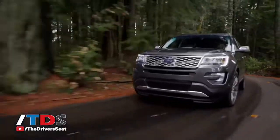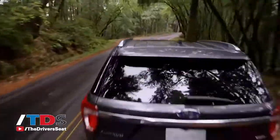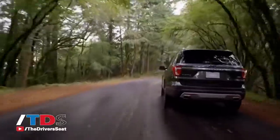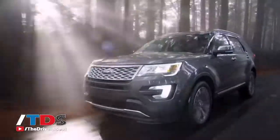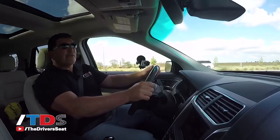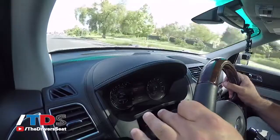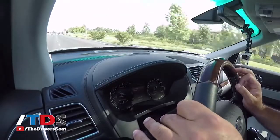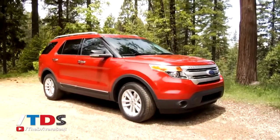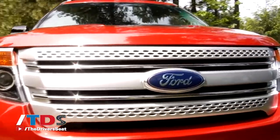So what you have here is the top of the line Platinum with all-wheel drive, as mentioned, and it's got the 365 horsepower, 3.5 liter twin turbo EcoBoost engine, a fine engine. Ford claims a combined 18 miles to the gallon. We've been averaging, in pretty normal driving, about 14 miles to the gallon. Quite a discrepancy. And for a lot of people in this segment, fuel economy does matter. We'll get to that later. That's not a top 3, but it's certainly probably a top 5 for people.